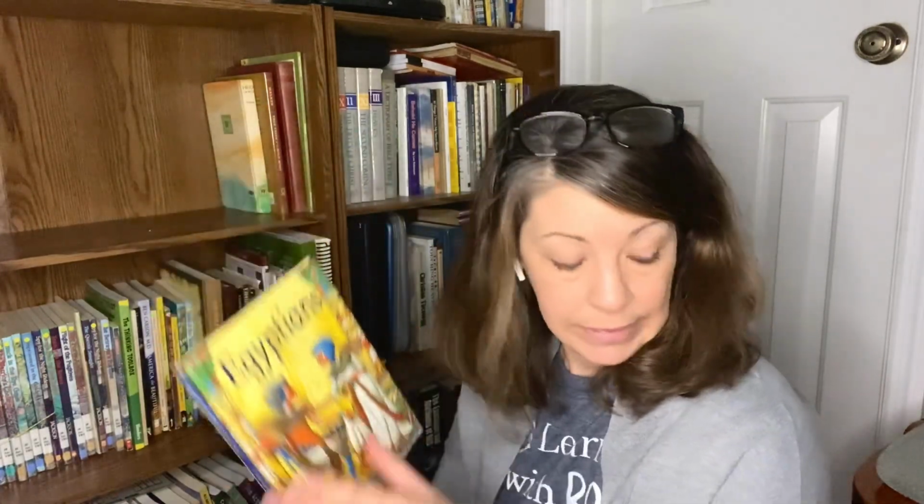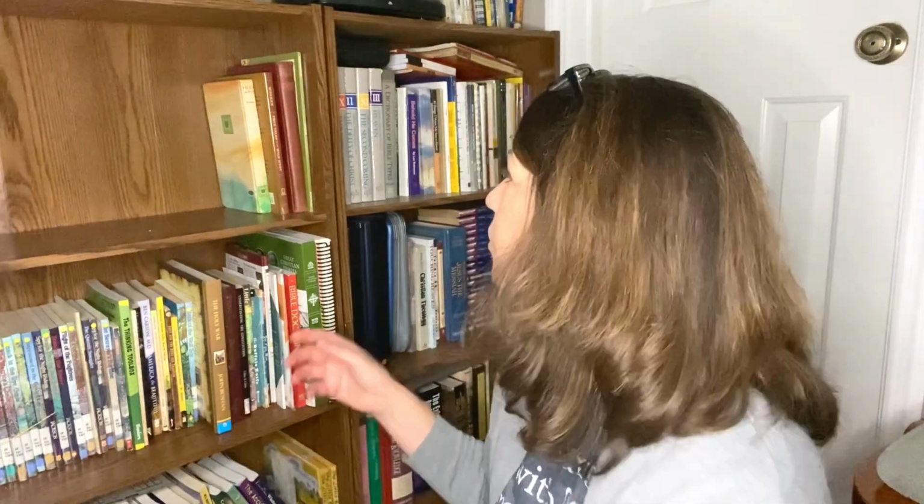Just an Egyptian book. This probably would be more in, I have a little history shelf over there of different history books. I don't know if I need to keep this one. I like it because it is a Usborne book. I might just pack it away. Okay, Your Beginner Guide to Shooting and Archery. I might keep that on the shelf.